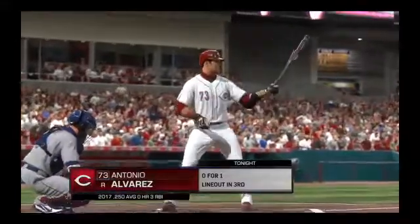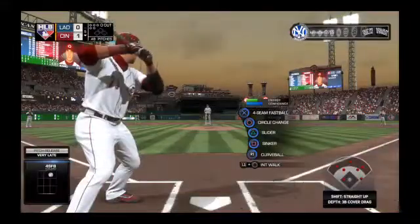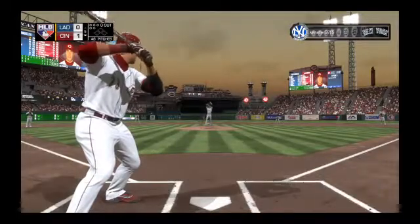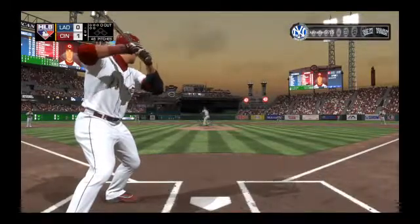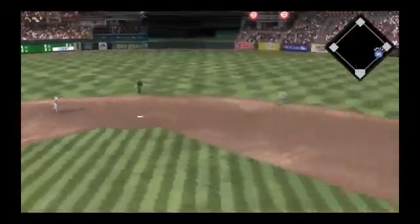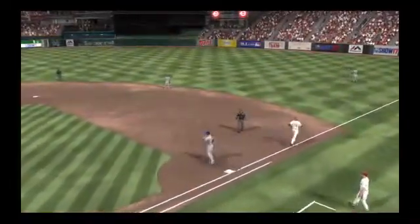Digging in, Antonio Alvarez. He'll start things out in the home half of inning number 5. Antonio Alvarez. Reaches down and hits this one on the ground to short. Throws in time, and that's out number 1.